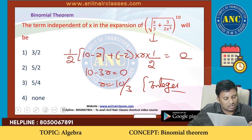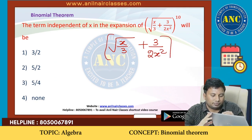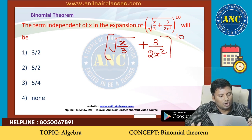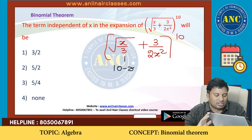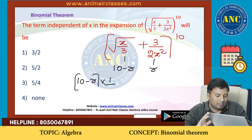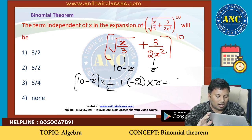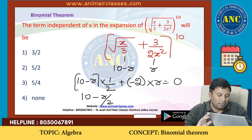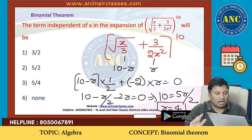The question is (root x by 3 plus 3 by 2x square) power 10. Now you will get the answer. This is nothing but 10 minus r, and this is nothing but r. So (10 minus r) into half, and minus 2 into r equivalent to 0. (10 minus r) by 2 minus 2r equivalent to 0, 10 equivalent to 5r by 2. r is nothing but 4.